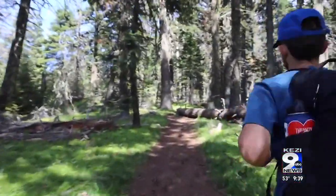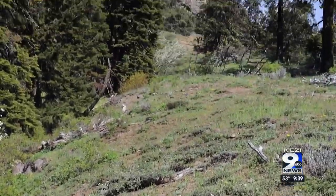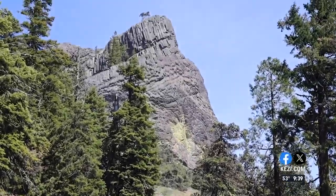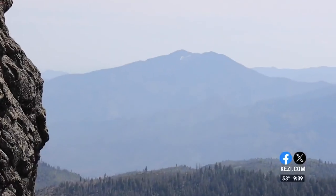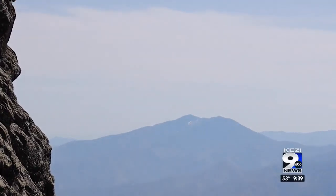At 6,000 feet, this volcanic plug is some of the oldest remnants of the Cascade Range. This solidified magma was below ground, and as a softer rock eroded, it left Pilot Rock as it stands today. The hike is still gradual up to the base with views of Mount Ashland on the way up.